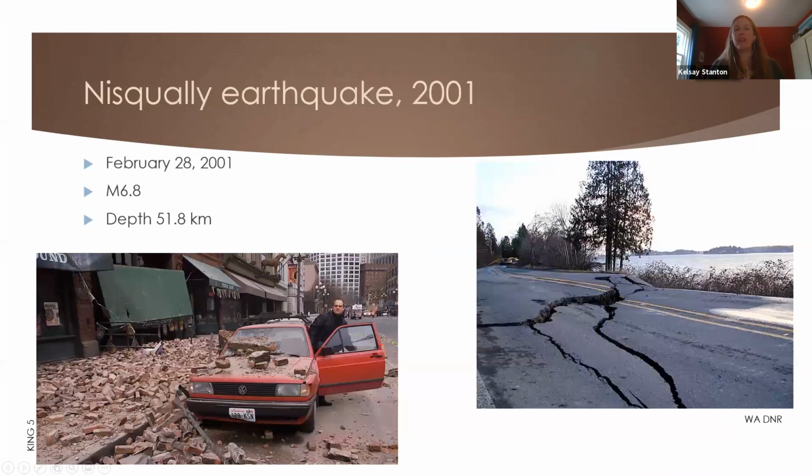The most recent was the Nisqually earthquake in 2001, February 28th, 2001. It was a magnitude 6.8, and it occurred at a depth of 51 kilometers, almost 52 kilometers. So the hypocenter was at a depth of 52 kilometers. And it caused quite a bit of damage. Probably, if you lived in the Pacific Northwest, you remember this happening.